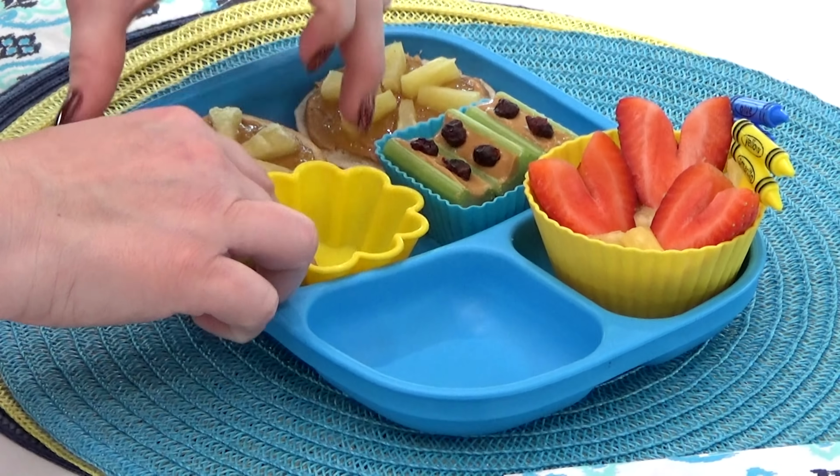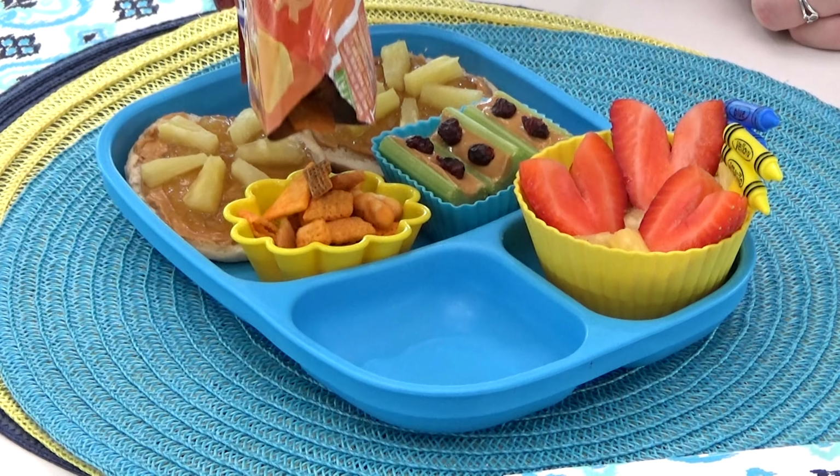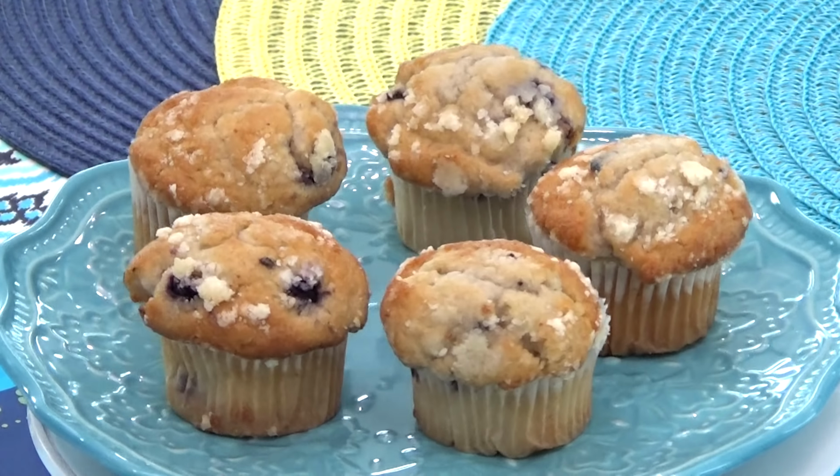For her snack, she requested Chex Mix. And for her treat, I'm going to be adding in something extra special.